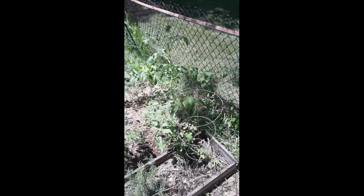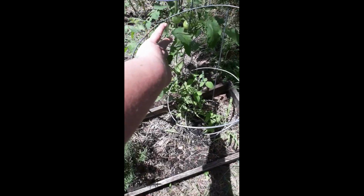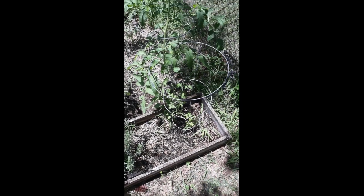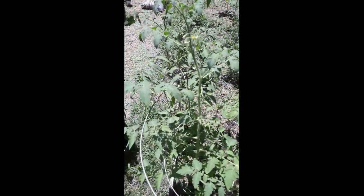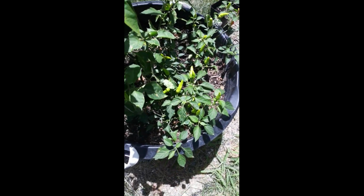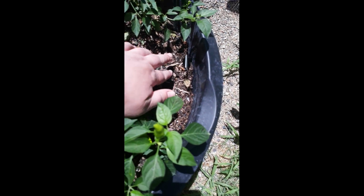Checking on the maters too. This is actually the only plant that I was able to save from all the seed starts I did myself. But as you can see, we've got quite a few going here. My tiny little peppers, I keep picking these off because they turn red, and they turn this crazy chocolate color first. And these are super chilies.